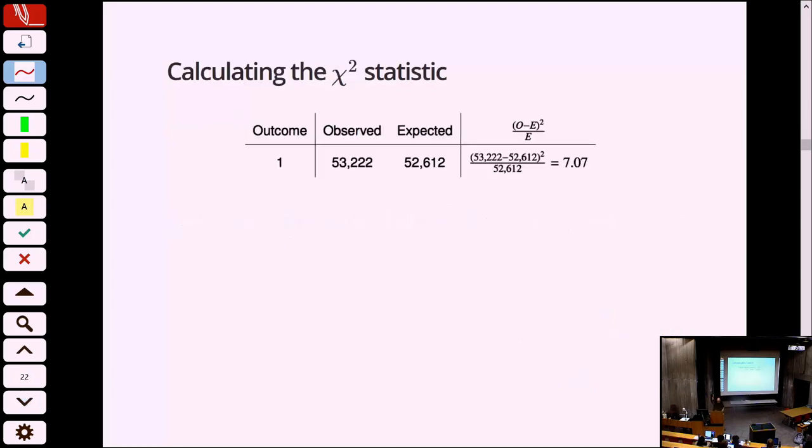All right, let's start putting this together. So this is how you would do it. We have outcome 1, I rolled a 1. We observed 53,222 ones, and we would expect to see 52,612 ones. Take O, subtract E, put brackets around it, square it, and divide it by E. On pretty much any calculator, you can do this using the brackets all in one line. So if you have your calculator with you and you want to try, please feel free. It should work out to be 7.07. Do use those brackets or you're going to end up getting a wildly crazy number.